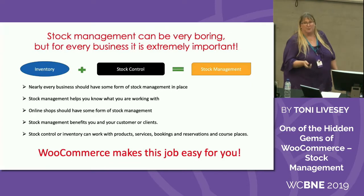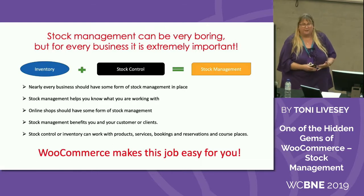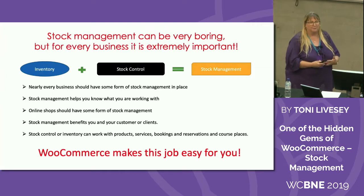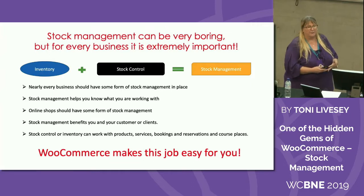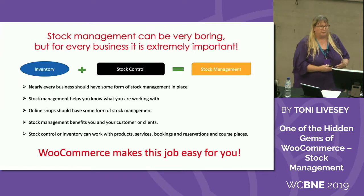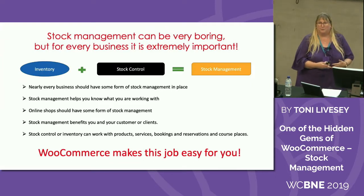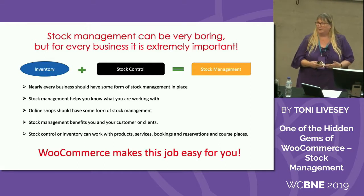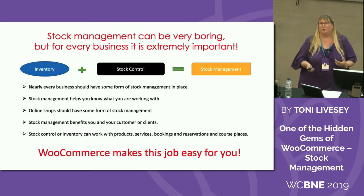So it does benefit you and it benefits your clients. And it can work with any sort of product. It can also work with your services, people who are doing bookings and reservations. We have other clients who sell tickets online for events. We also do have some who are doing tourism events in the Indigenous community. So they keep track of their tickets that they're selling for those tourists, for the tours that they do.